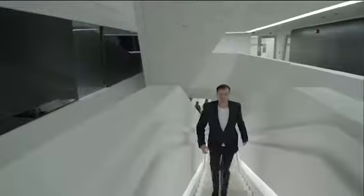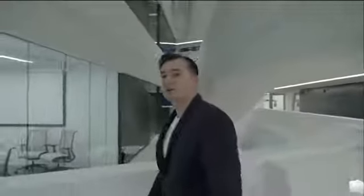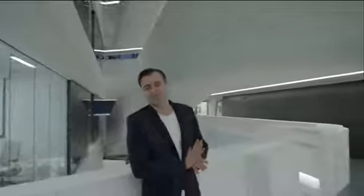We're here at the Jockey Club Innovation Tower, which is the design school of Hong Kong Polytechnic. And yeah, I want to show you this building. It's one of our latest buildings. We're opening it today. The school is already running for a few months, but this is a festive opening.